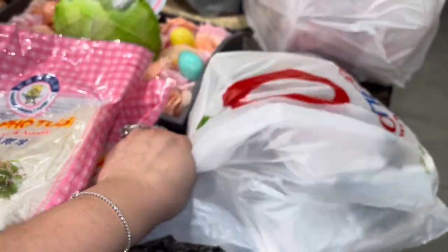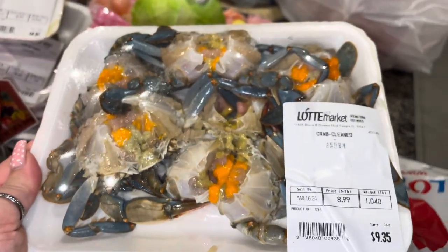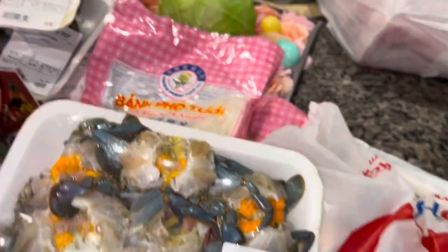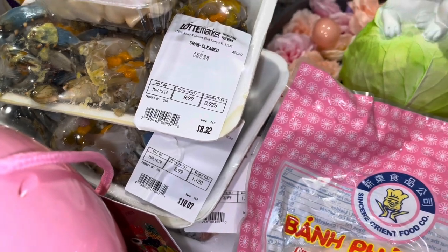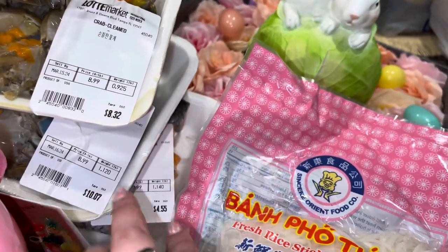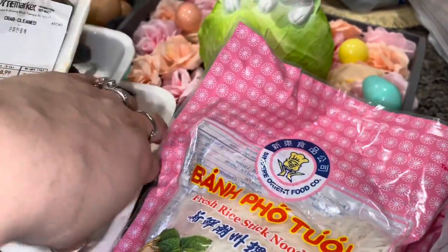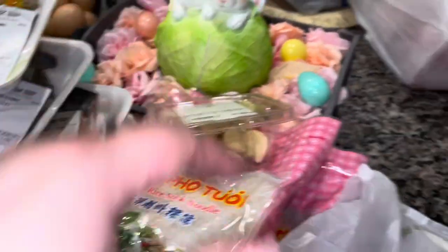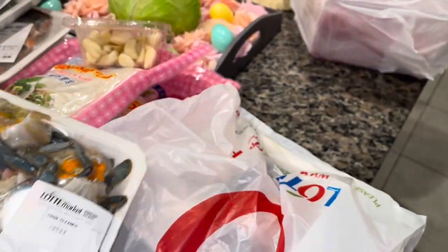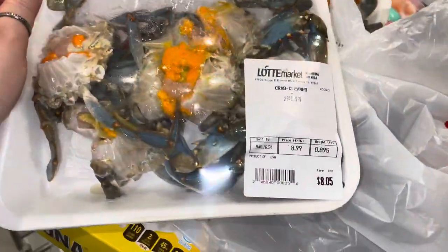And these are the two other packs of crabs. They were $9.35. This pack was $8.32, $10.07. The salmon skin was $4.55. And the other one was $6.32. And this pack, this one is $8.05.